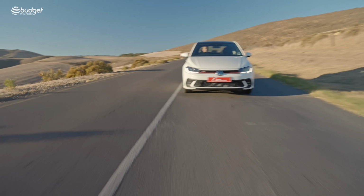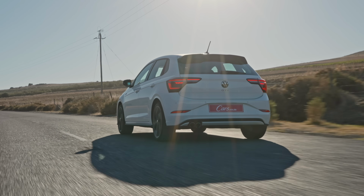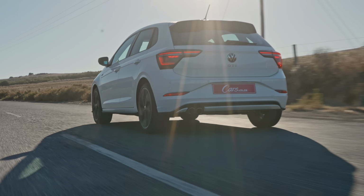Now, if you've been on the internet, which you probably have if you're watching this, you've probably read that it now has more power, 152 kilowatts. That's not actually the case. This one still has 147 because for some reason South Africa doesn't get the higher power output. So, same power, same 0 to 100.